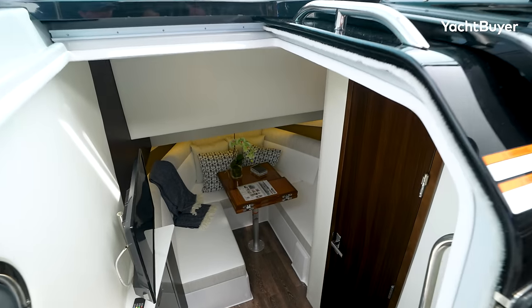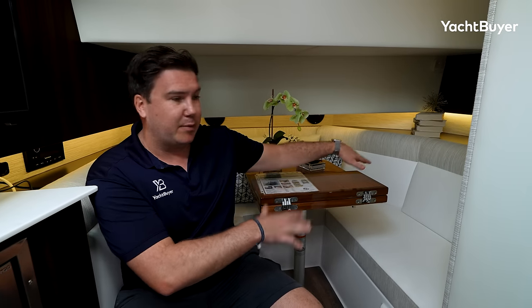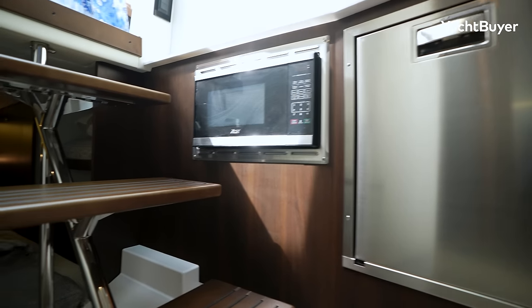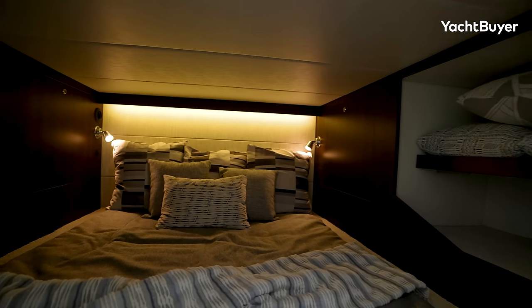Now, day boating is the name of the game with this boat, but if you do get in the mood for staying overnight, it's perfectly comfortable. This converts, drops down to make a double berth forward here. It's all open plan, but the bed would be big enough. You've got a fridge down here, microwave, and then underneath the cockpit, there's another double bed. So kids on board, absolutely perfect to stick them down there for a night's sleep.